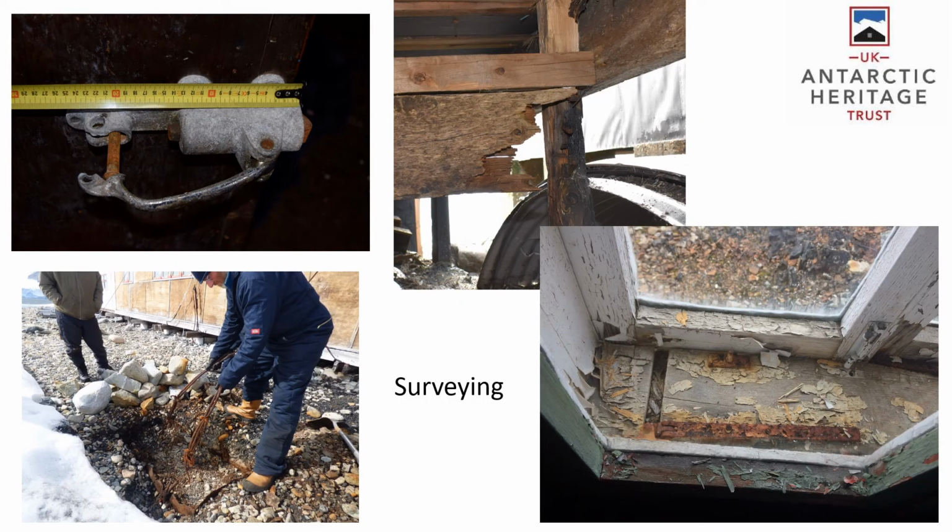Each season, the UK Antarctic Heritage Trust sends a conservation team down to Antarctica to work on the historic bases, whether this be surveying work, as we can see here in the photographs, looking for problems on the buildings which will need rectifying in the future, which enables us to plan the works and then purchase in the UK and then ship down the materials to work the following season. We aren't able to have the luxury of nipping out to the nearest hardware store to buy materials. We have to plan ahead and then ship these materials down to conduct the work.